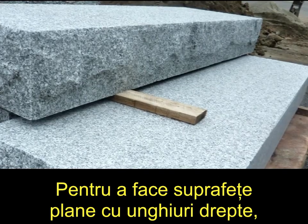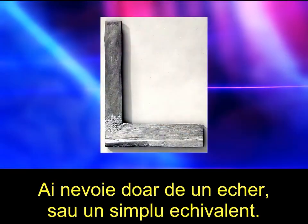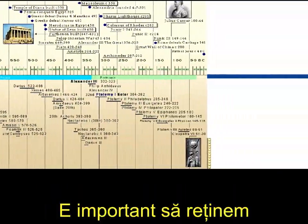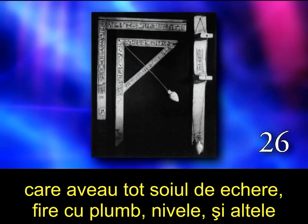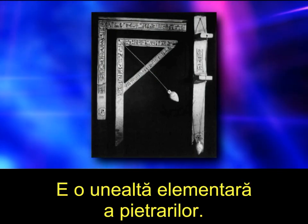To make flat surfaces with right angles, you don't need alien technology. You only need a square or a simple equivalent. It's important to keep in mind that Puma Punku would have been built thousands of years after the Egyptians, who had all kinds of squares and plumb bobs and levels and so on. It's a pretty basic stoneworking tool.